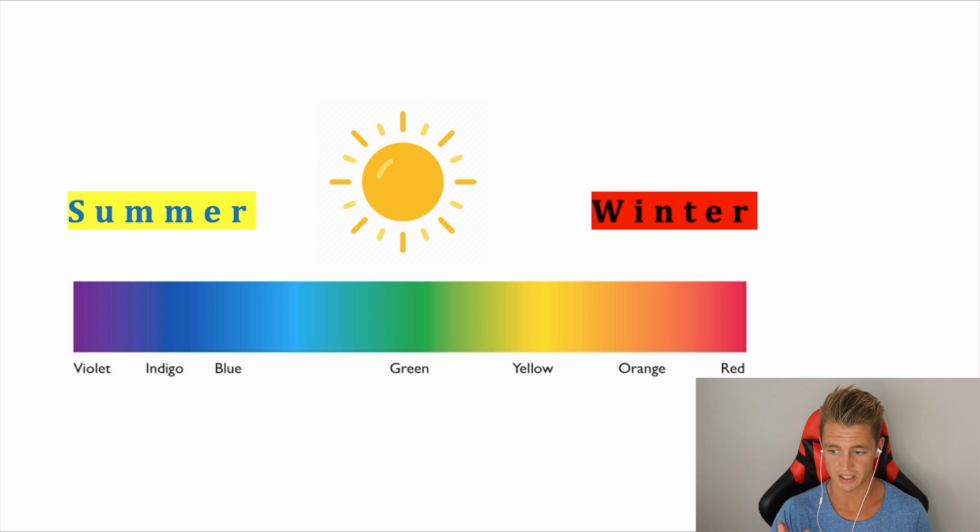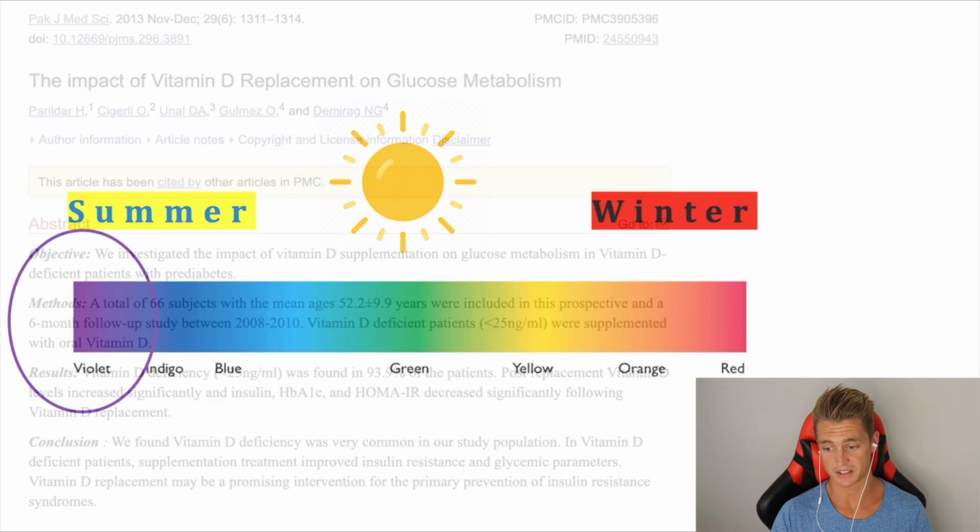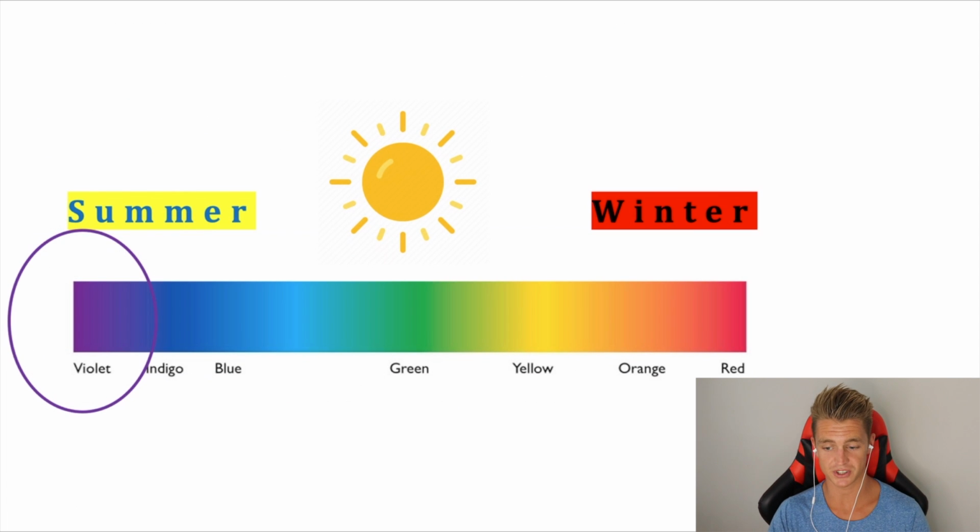But just to understand that in summer months, that's when you would most likely get exposed to violet and ultraviolet light, which is important because ultraviolet light has a seasonality factor in our bodies. It helps our bodies to produce vitamin D, which is obviously a hormone that helps us with many different things, such as boosting our immune system, but one of the things that it helps us to do is to digest carbohydrates.